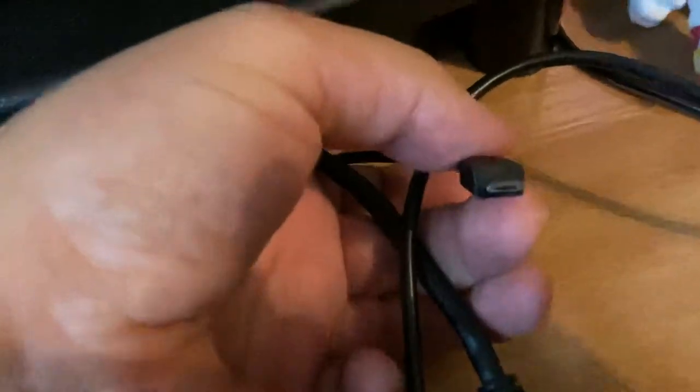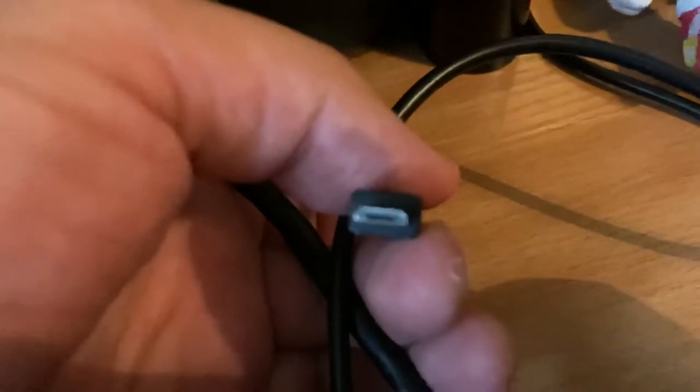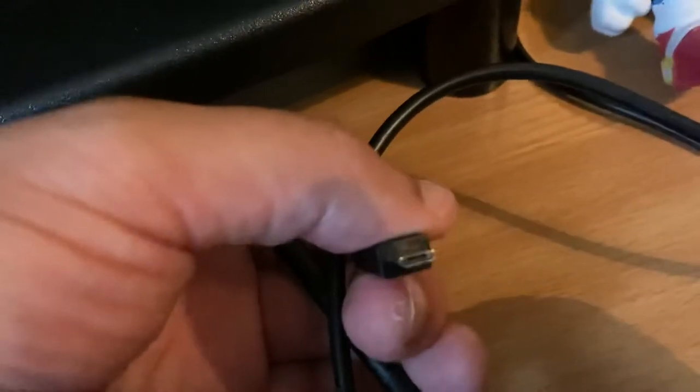Just curious why they installed it upside down. I don't know if you can see that, it's that way up, but my other mini machines, I'm fairly sure, go that way. One thing, let me just try and fit this back in there. Let me just put that on Sonic while I plug this cable back in.